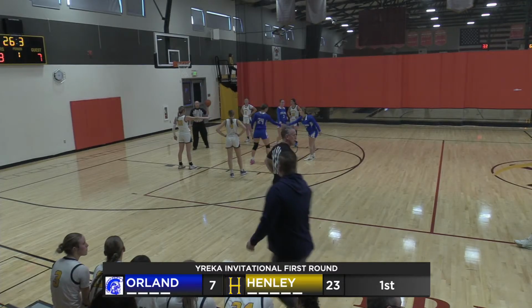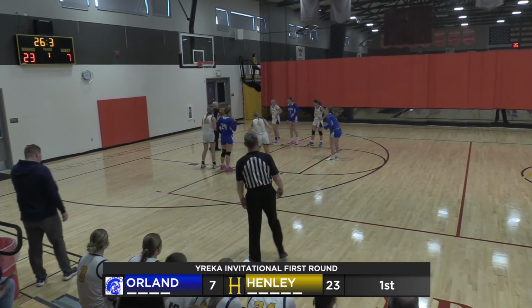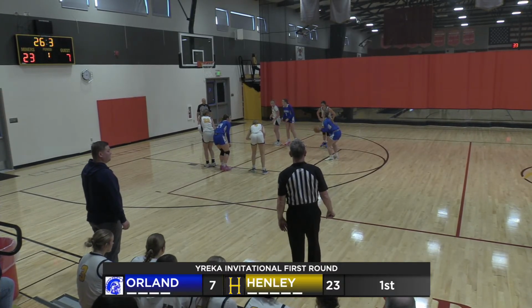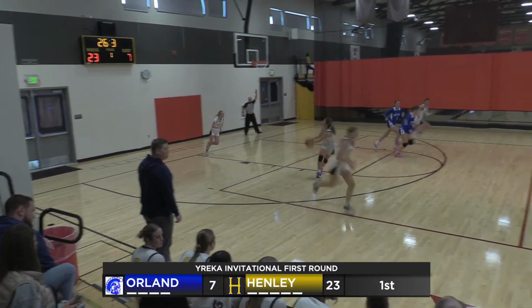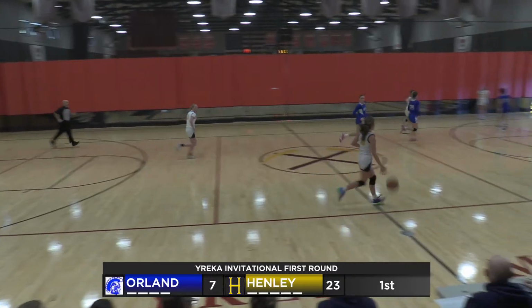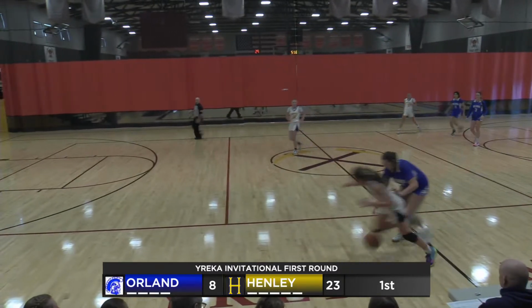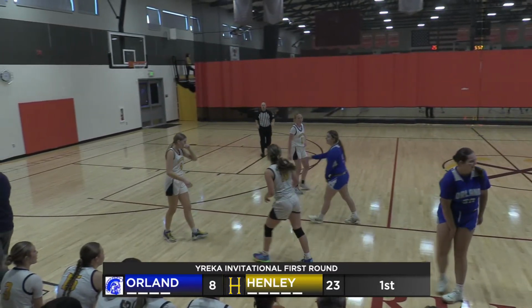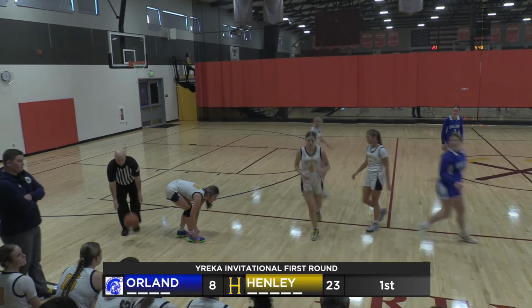Free throw misses for Courtney Seitz. She makes the second one. Campos brings it back up. Lost it, got it back. Out of bounds, it's Orland ball. Well, there was a lot of pushing and shoving on that play.